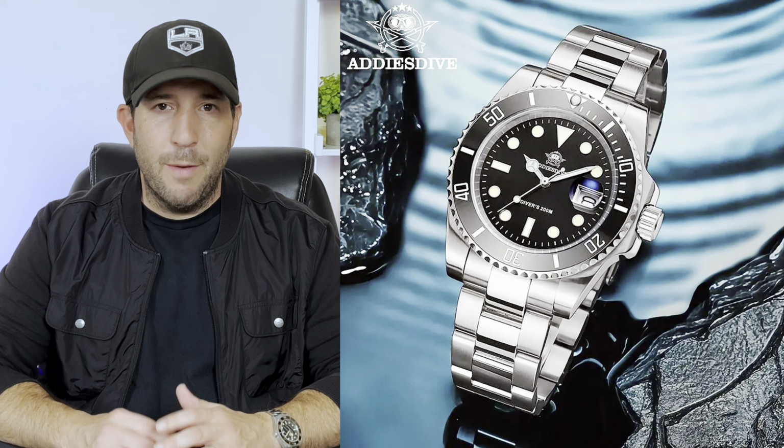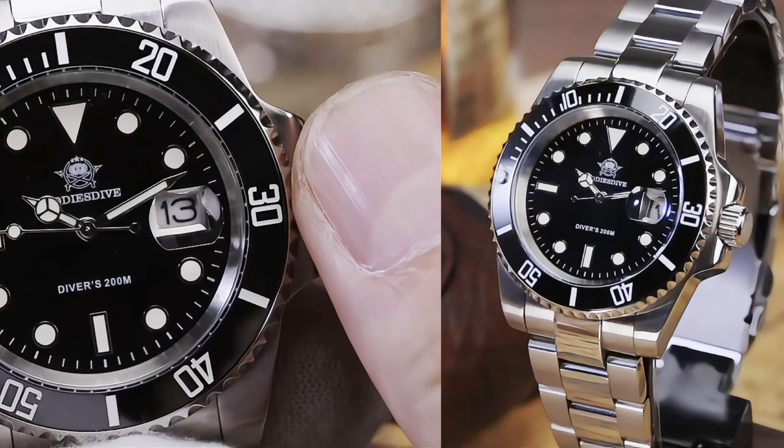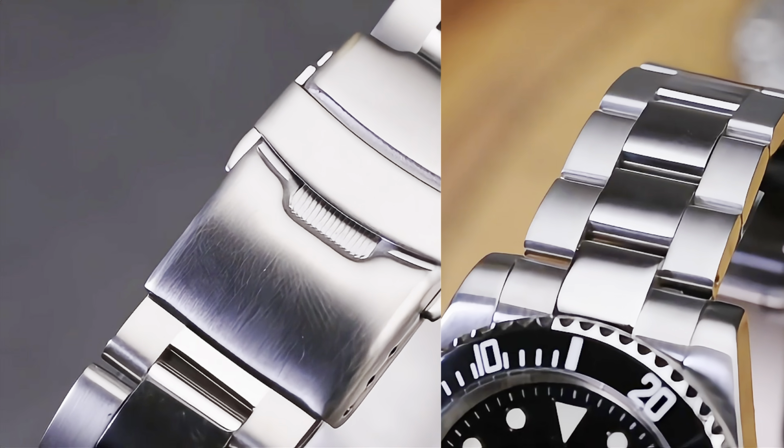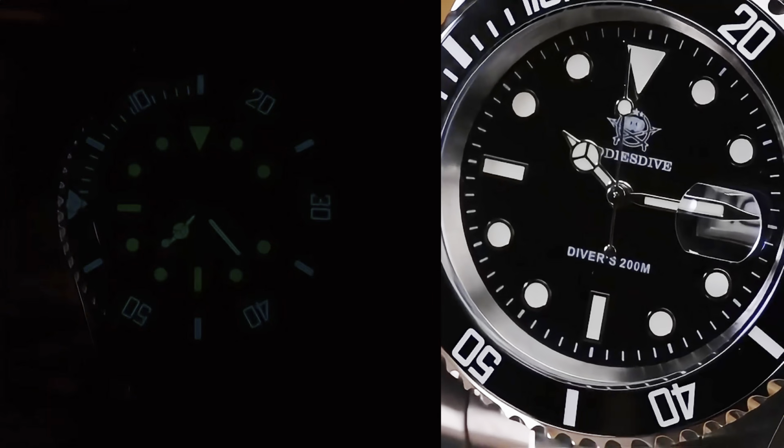Like many of you, I'm a huge fan of dive watches, especially the Sub. The Addiesdive Deep Sea Diver is not only super affordable, but it's built incredibly well. It is available in black, blue, and green. Quartz movement, powered by the Miyota 2115, 316L stainless steel construction, screw-down crown, and a really well-built, comfortable bracelet.